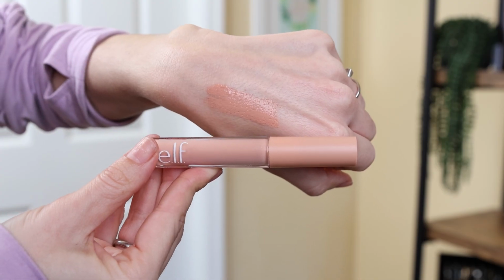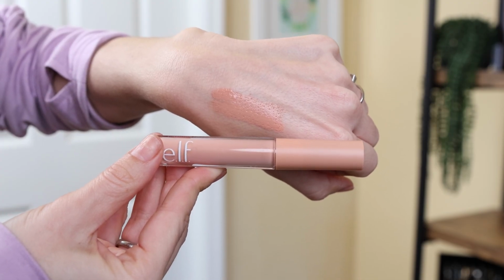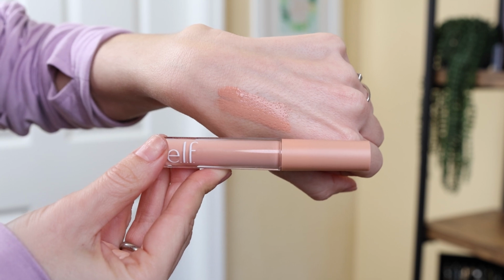So I, for years, used the Becca under eye brightening corrector that came in the pot. I find that that is too emollient and borderline greasy that it kind of manipulated the concealer that I would put on top. This is a liquid formula that dries down to a satin finish, so it provides just a smooth base for my concealer. Love it. And it's also very affordable, which we gotta love.